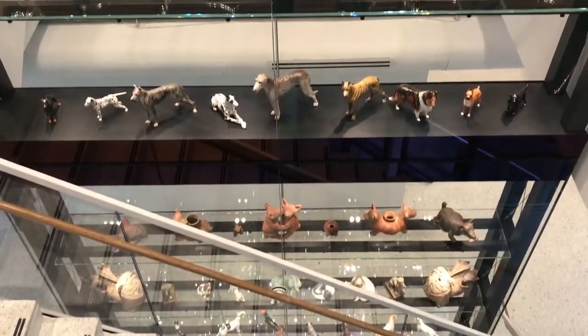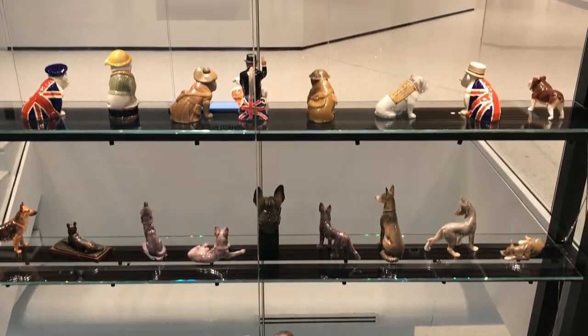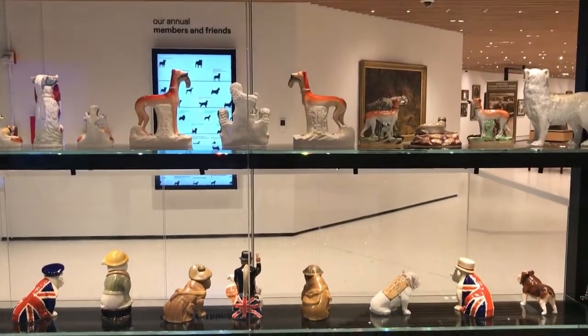You're a collector. Yeah, exactly. And so we pay homage to that in a very striking case. It goes all the way up 34 feet through our stairwell. It was designed by Gensler, who did all the architecture here.